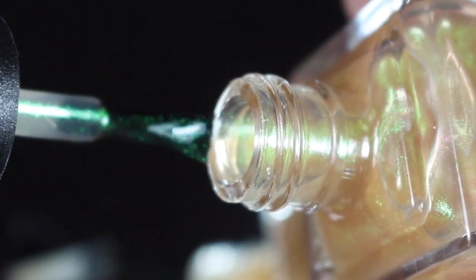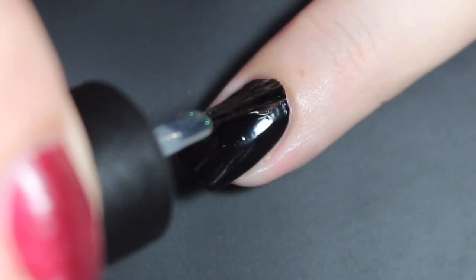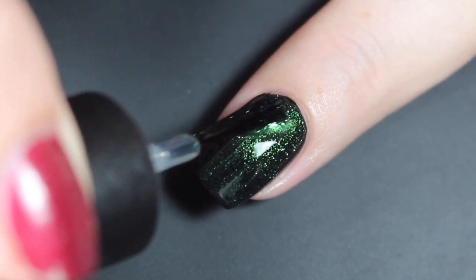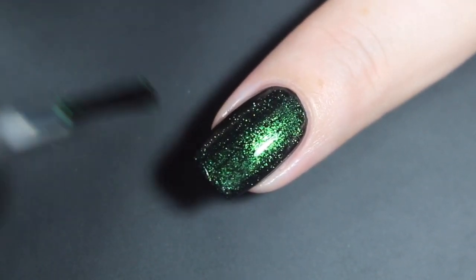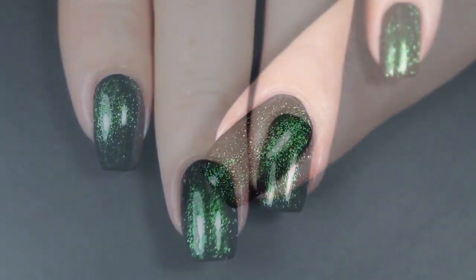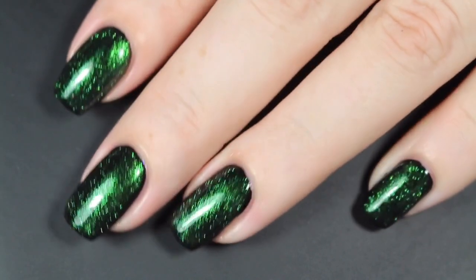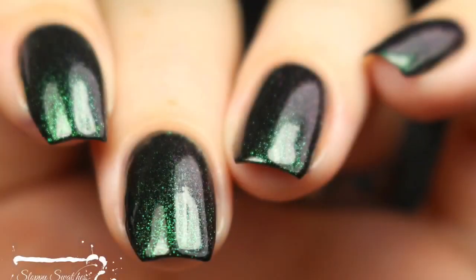So here's a quick look at that brush on, and then I'll show you how Looking Shifty swatched today over a black base. So here you can see it does give a very strong green shift. It's super beautiful. I didn't have any issues with brush stroking. It's almost magic on the nail. At extreme angles, I was able to get a little bit of that pink, so this is my final swatch photo at an angle underneath artificial lighting.